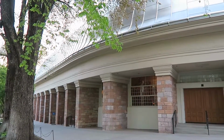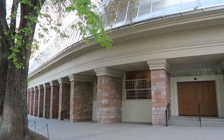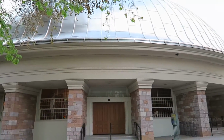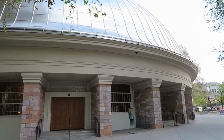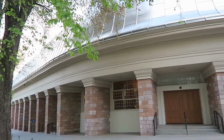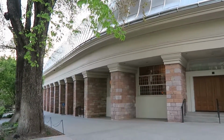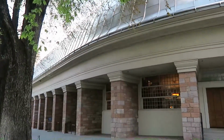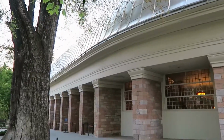So this is the tabernacle on Temple Square. It was built between 1864 and 1867. The overall seating capacity is about 8,000. It was built as just a regular meeting house here on Temple Square. And as you can see, it has a domed roof and it has amazing acoustics.